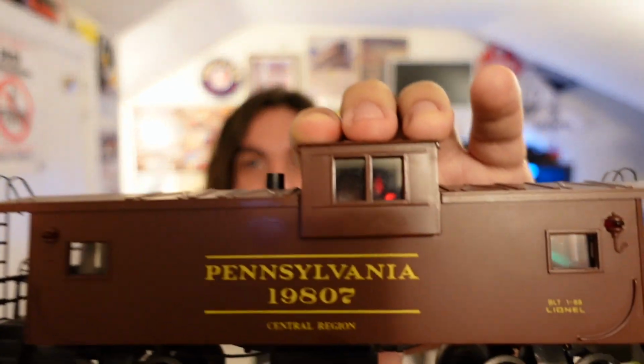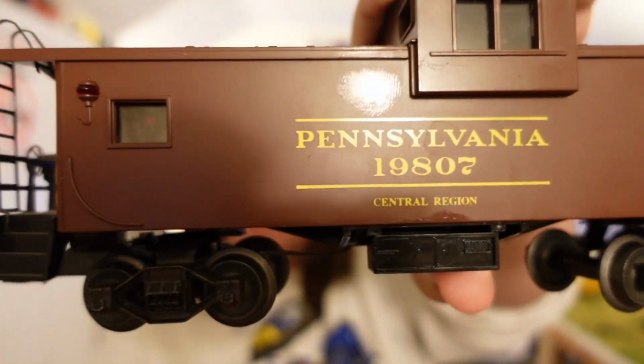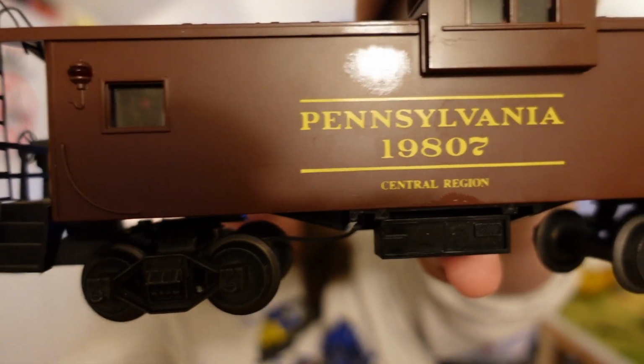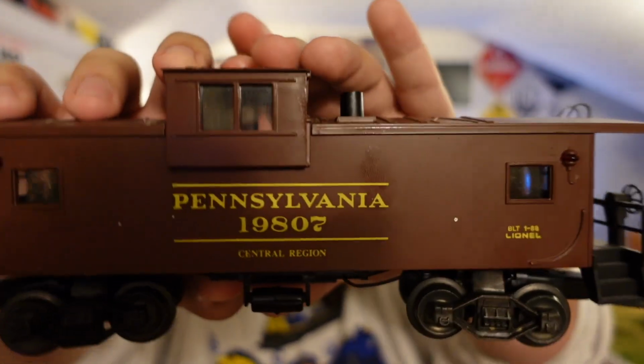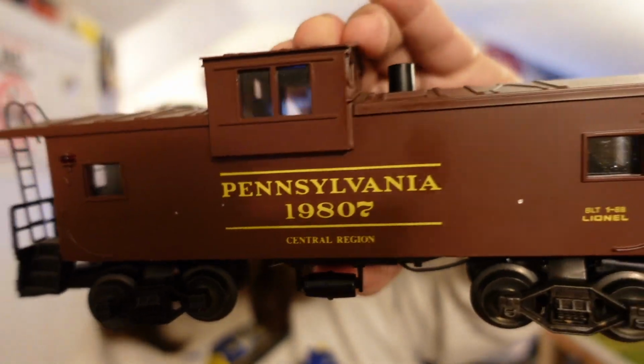Last but not least, this one is actually the newest one of the collection, and I got it for $10 at an antique shop. And the box was destroyed, and I think that's why it was such a great price. But it is pristine, works great, and that is this Pennsylvania Central Region off-center cupola caboose. With the lanterns there, battery box here, and flip it around, air cylinder on the other side.